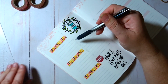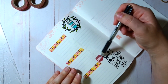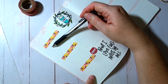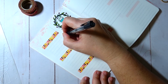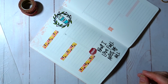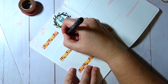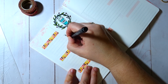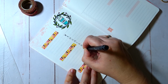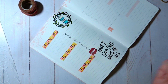Next thing I'm going to do is, sometimes I put my hours over here and sometimes I put it here. So today I'm going to put it here. So I'm going to start at 8 a.m. Actually, looking for a little bit thicker pen that I can use. Let's try the Sharpie pen and see. Okay, so that works for that.